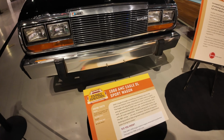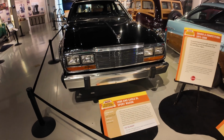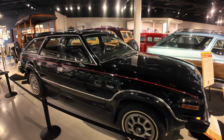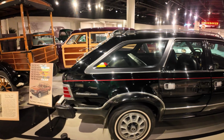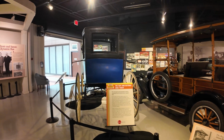Now the AMC Eagles were really popular. I think they're still popular. It's a four-wheel drive station wagon, so it sits up high, and I don't know if it's all-time four-wheel drive. Probably has locking hubs. I don't know, but those are kind of neat. So I think that's about it for this room. I'm taking the elevator down to the lower level, which is the storage level and also military vehicles. So that should be interesting.